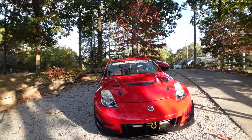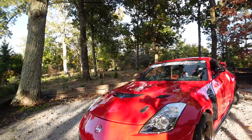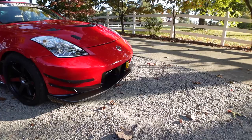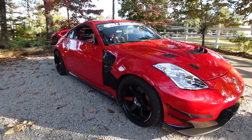Hey, Kevin. That's a clean, beautiful two-tone red Nismo. Besides the obvious, what I just said, what is it? It's pretty much chassis number 1508. I actually got it new back in 2010. It was sitting at a lot right when the GTR R35 came out. They were trying to get rid of it.